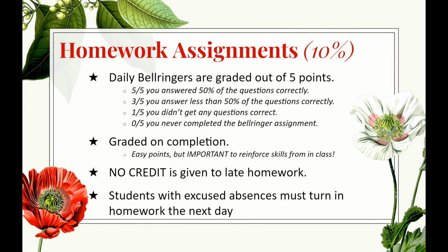Okay, so your homework assignments. We do daily bell ringers. They are graded out of 5 points. They are graded on completion, really, but just because they're graded on completion doesn't mean they're not important. I do not give credit to late homework. If you turn it into me the next day, no, I will not accept it. If you turn it into me after I've collected everything, no, I will not accept it. So please make sure you're staying on top of your homework.